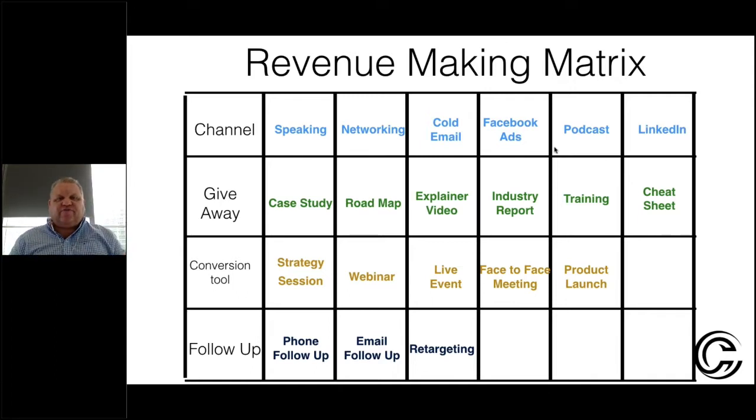So if I look at this revenue matrix and I was to pick one strategy, I'm going to share with you a revenue matrix that I use to generate $380,000. I'm going to break it down and show you exactly how it works. You can literally copy it and apply it for anything that you do. You don't have to use the same strategy that I used. I'm just giving you the example of how it actually works.